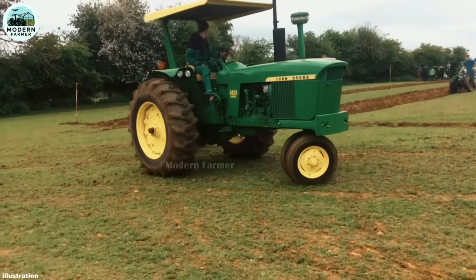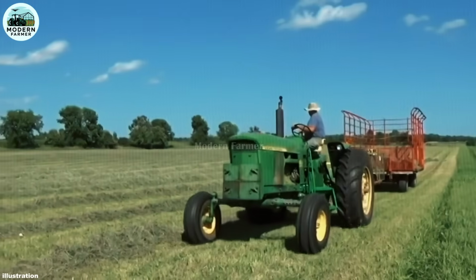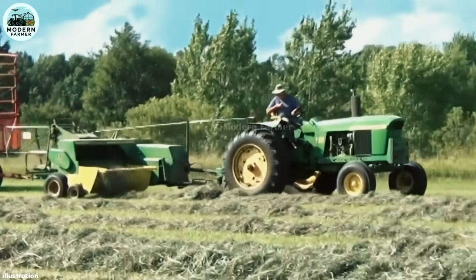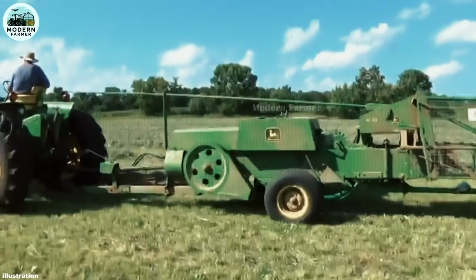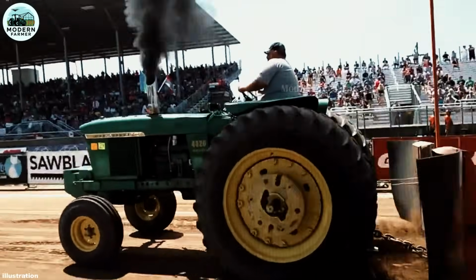With options for narrow front wheels, tricycle, wide front wheels, or row crop configurations, the John Deere 4020 is suitable for all types of agriculture, from row planting to large-scale farming. Some later models also had the option of front-wheel power assist, FWA, which added stability and traction.